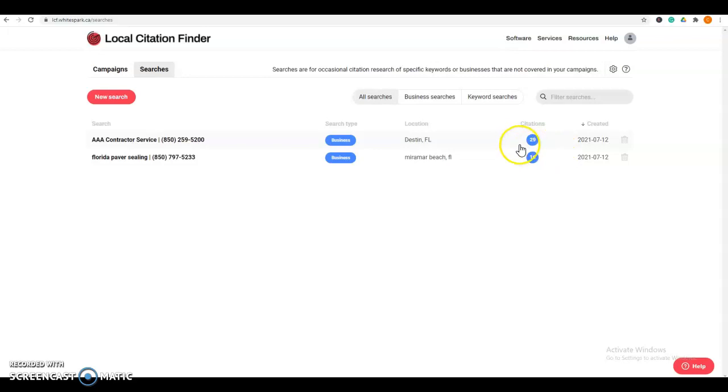So what I would do is I would go after at least 60 to 100 citations. That way, after you beat them out, if they try to play catch up, you're way ahead of them, and then you can see it coming, and then you can start adding more citations.